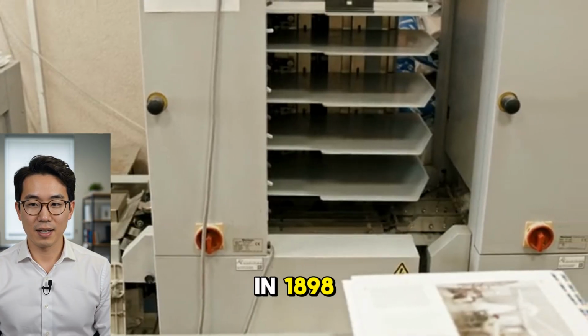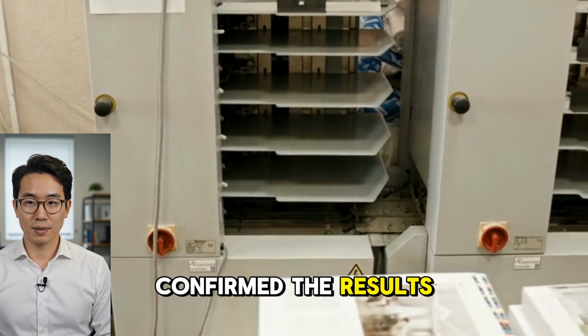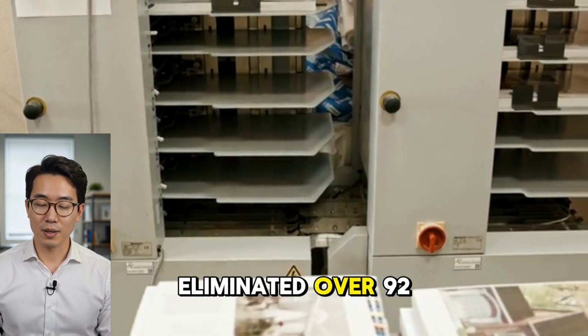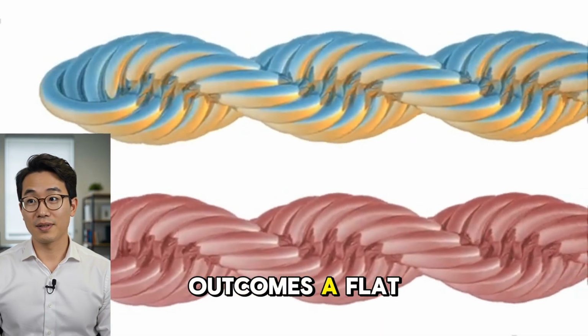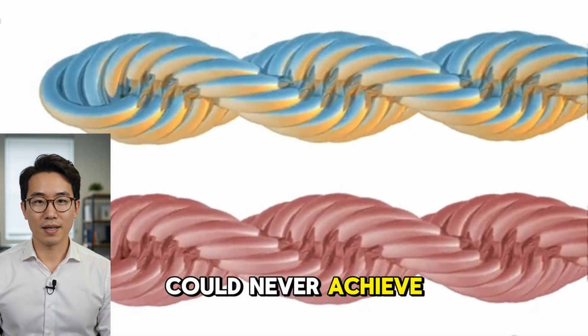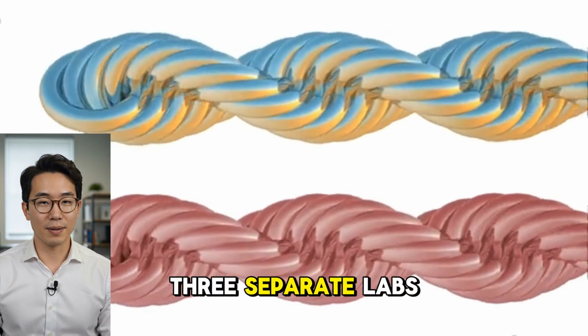In 1898, researchers at Johns Hopkins confirmed the results. Copper particles eliminated over 92% of all pathogens tested. The helical coil produced outcomes a flat wire could never achieve. This was documented and verified by 3 separate labs.